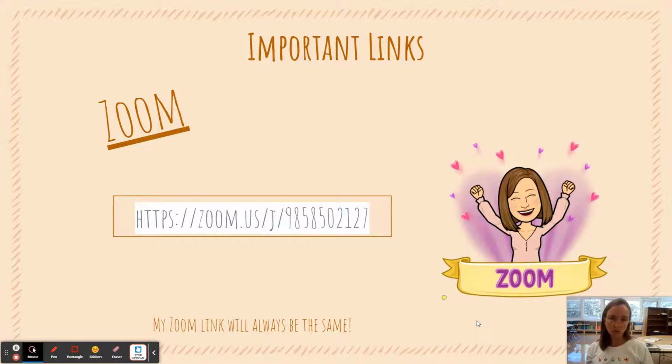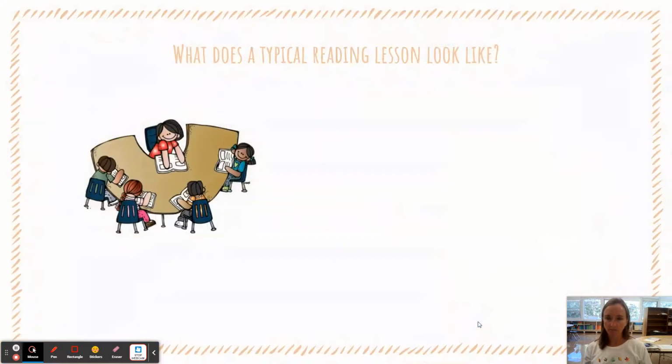This is my Zoom link. Hopefully we won't need this, but if your child is quarantined, this is my Zoom link, and I will be sure to send that out to you if it's needed this year.